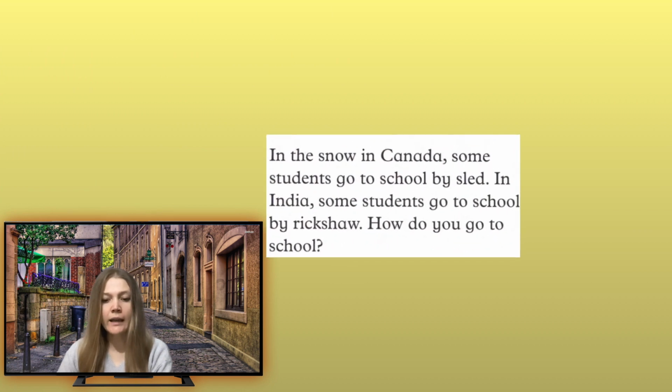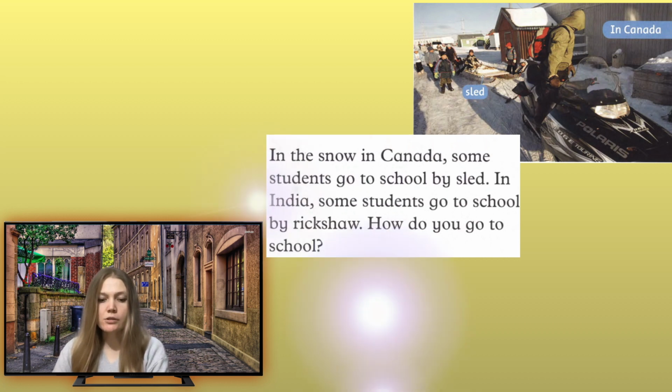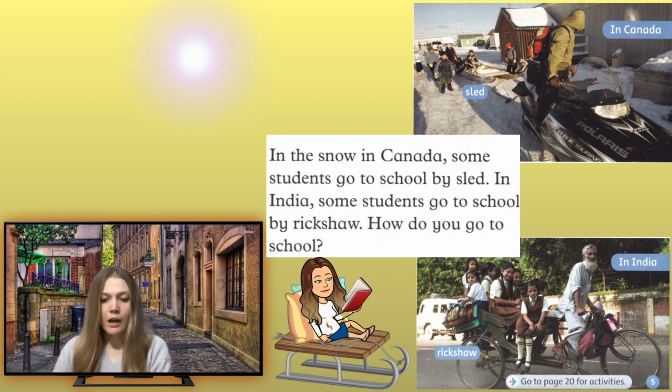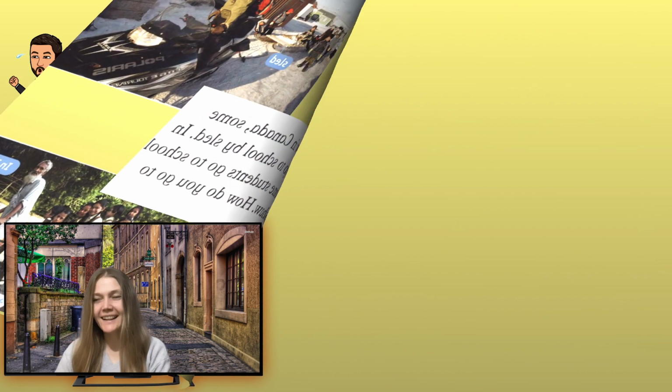In the snow in Canada, some students go to school by sled. In India, some students go to school by rickshaw. How do you go to school? Do you go to school by car? Or do you walk to school? Maybe you use rickshaw? Next chapter.